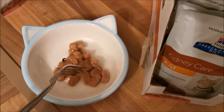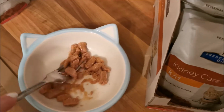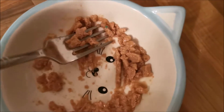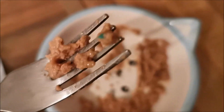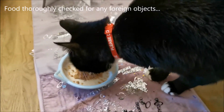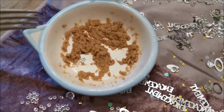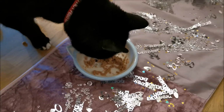And this one is chunks again, so I'm going to mash these all up for him. What is that? Look. That is not from my bowl. Just saying, Hills. What is that bit of green plastic doing in my cat food? Let's see what he thinks to that. So he's actually left quite a bit of this. Sometimes if you like stir it back up for him, he starts eating it again.